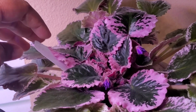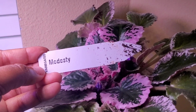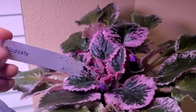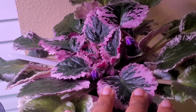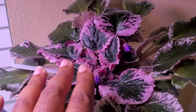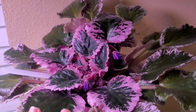So this one I believe is another one, like I said, from Optimara, and this is again variegated with white edging on the leaves, in some cases pink, and this is Modesty. I think Modesty does put out a very deep violet purple flower. I'll also try to go back and grab some of these images from the Optimara site so you can see them and how they originally looked.